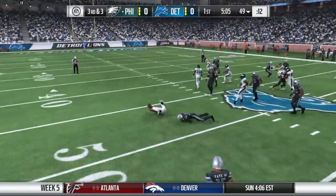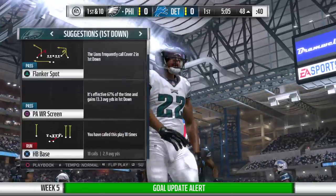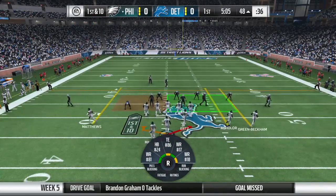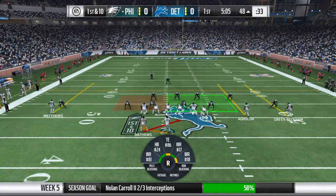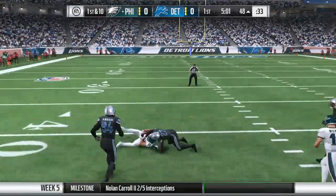Looking for Bolden, and it's intercepted. Picked off by Nolan Carroll. And they take possession 2 yards away from midfield at the 48-yard line. Philadelphia getting set to take the field. And the last drive, the first drive for them, not very good. 3 and out. What do they go to here?